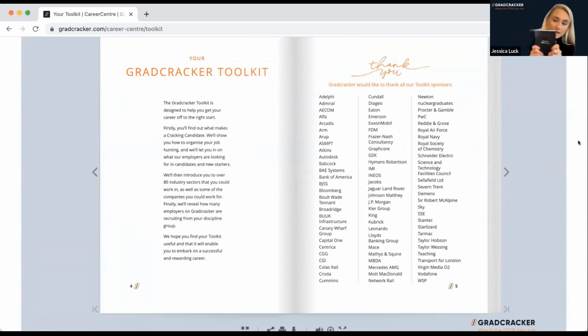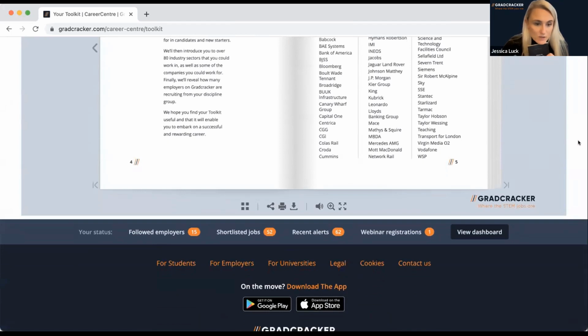Hopefully you can still see me on the screen, but this is me holding my copy. Like I said, they're really, really useful. You can download it as a PDF if you wanted, but if you wanted to pick up a copy, again, there's lots in the career service. They're a really useful guide, and you can discover lots of employers and lots of different industries that you can work in there as well. So make sure you pick up that.